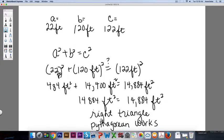If these two guys were not equal to each other, it still could form a triangle. It just wouldn't be a right triangle. So teacher, pause if you need to.